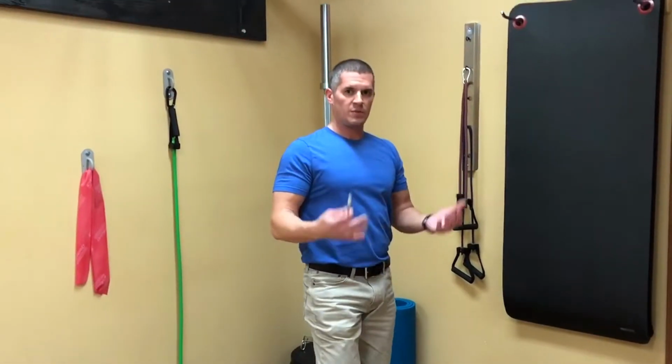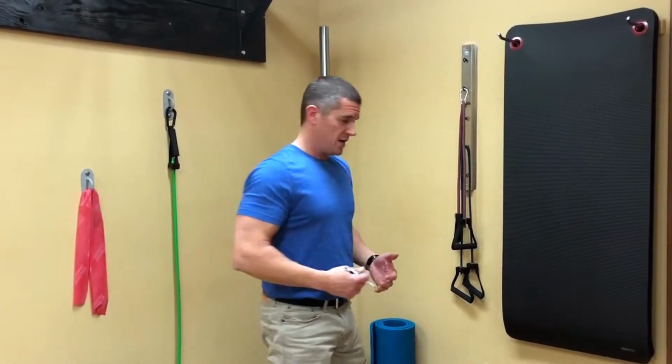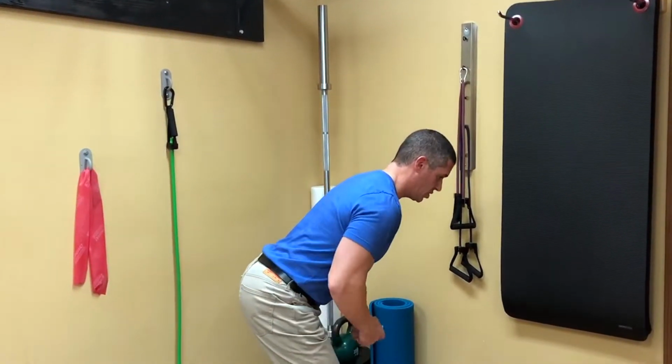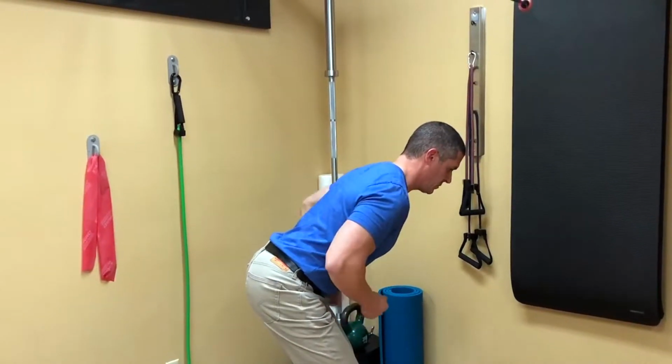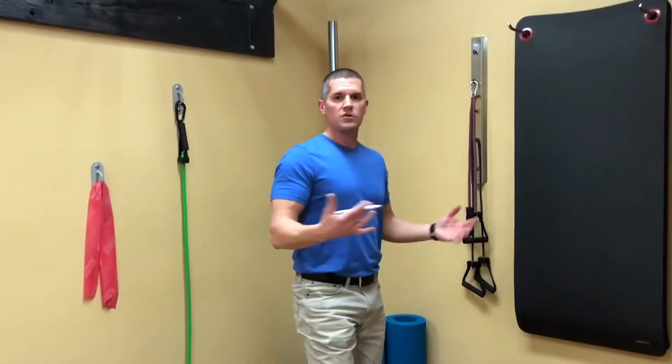I tell a lot of my young athletes, I tell a lot of my patients and the companies I consult with their employees, I tell them, when in doubt, stick your butt out, okay? If you stick your butt out, you will feel a stretch through your hamstrings and your glutes. You'll know you're in a nice hip hinge. You don't feel stretch here, you've bent properly.